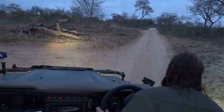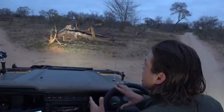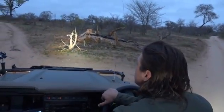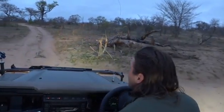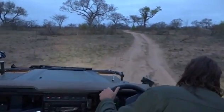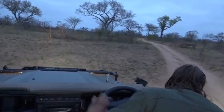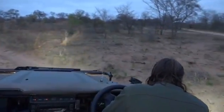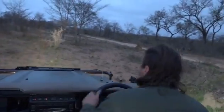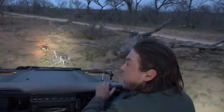Okay, so I'm just looking very carefully on the road here. Leopards quite often like to use roads as thoroughfares. A lot of the roads out here in the African bush were built where large elephant paths used to be. So it doesn't look like he went this way. Let's go back to the last track.